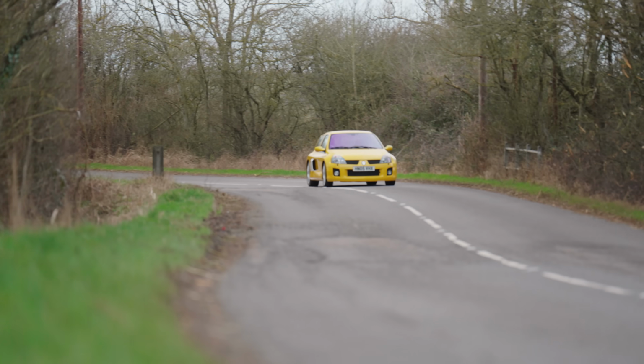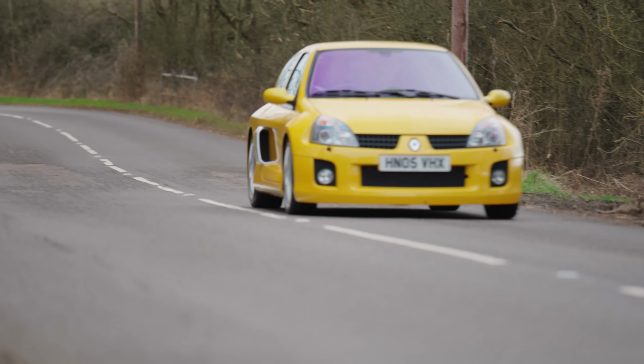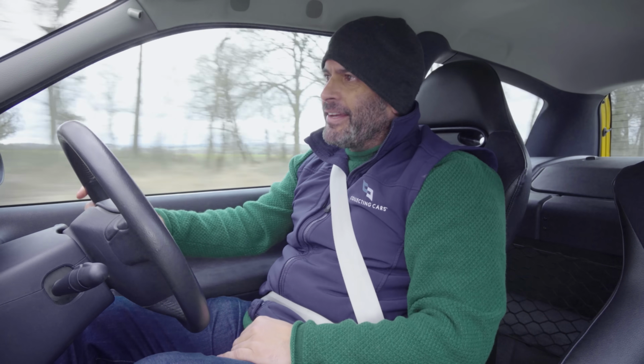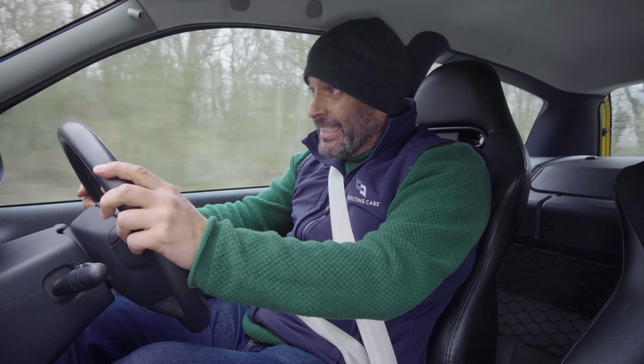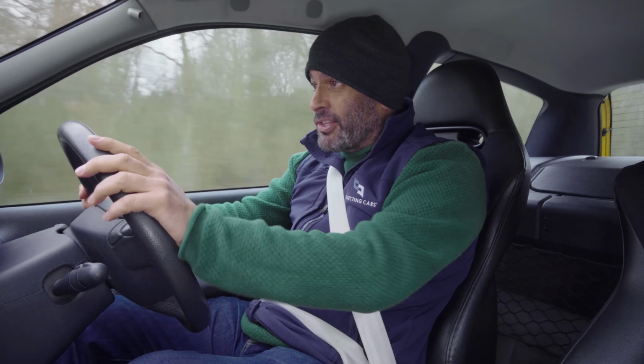The Renault Clio V6. These cars are very special, they're rare, they're worth a lot of money now, a lot more than they were when I ran one for a year on Autocar magazine. In fact, as I said, there were two. This was the press car and I was lucky enough to have the black one.